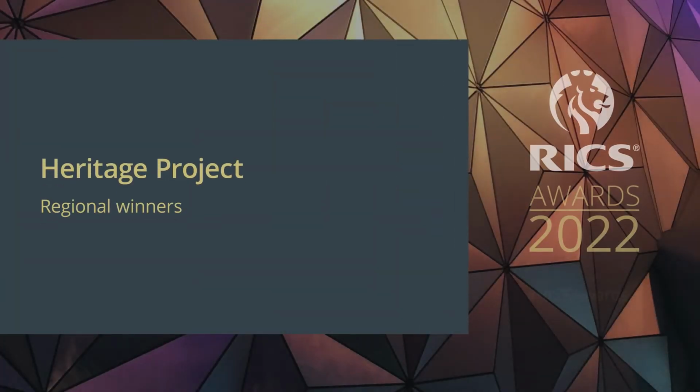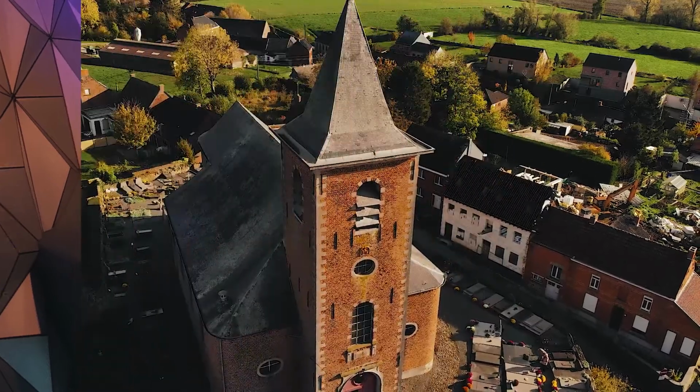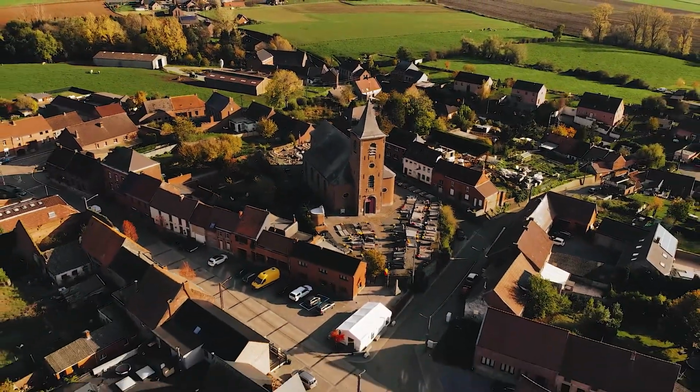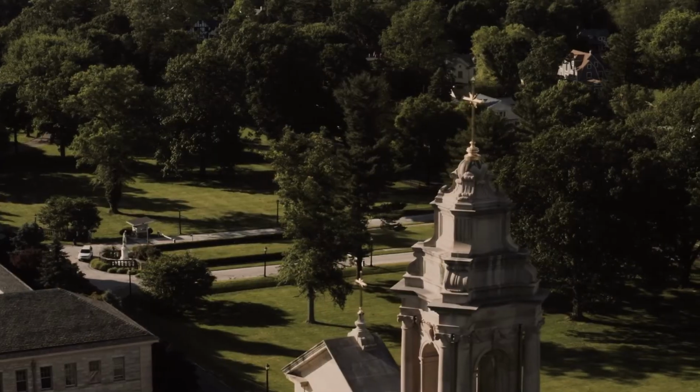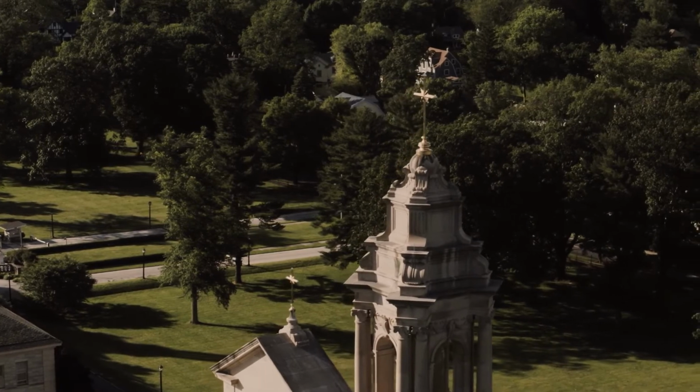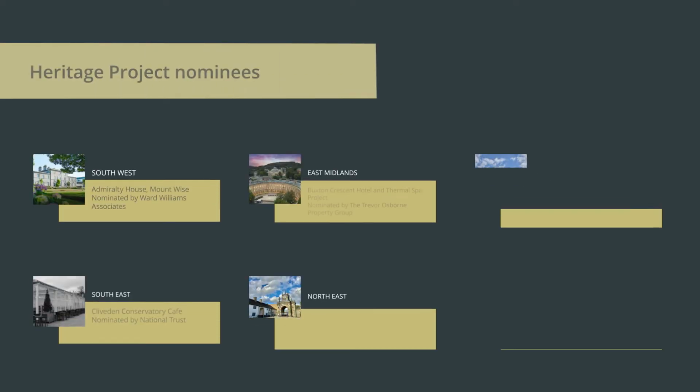Welcome to the RICS UK Awards 2022. The Heritage Project category honours excellent work in the conservation of a single building or a group of buildings or structures and covers renovation or conversion to a new or original use. Let's take a look at our shortlist.